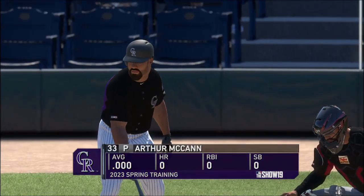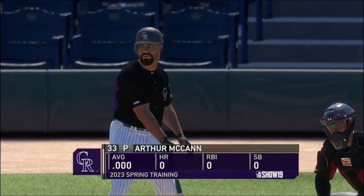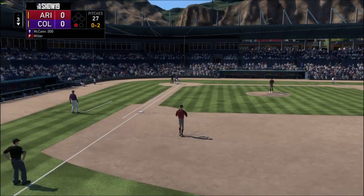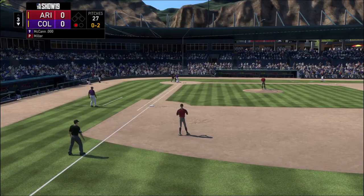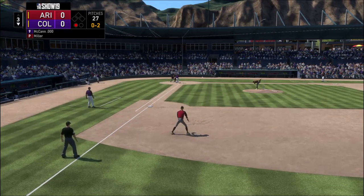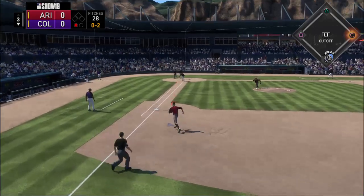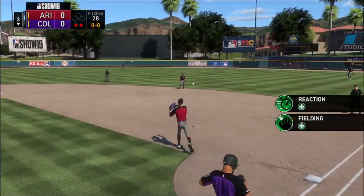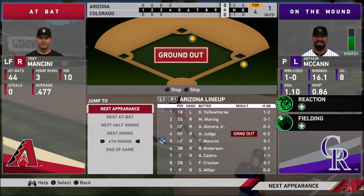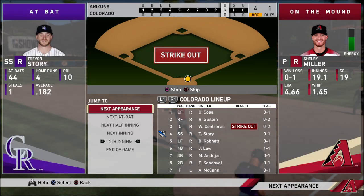Digging in, Arthur McCann, as he'll get his first opportunity in this one. Bottom of inning number three, nothing, nothing. Hit down the first baseline. And he'll step on first himself for the out. Out. Three.